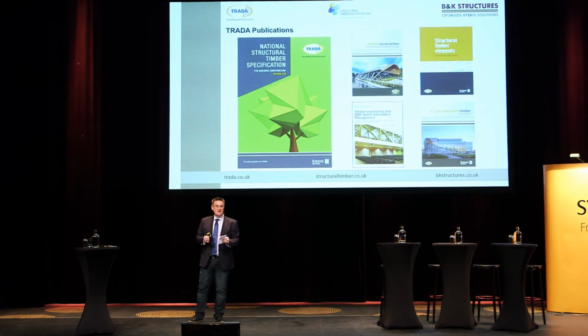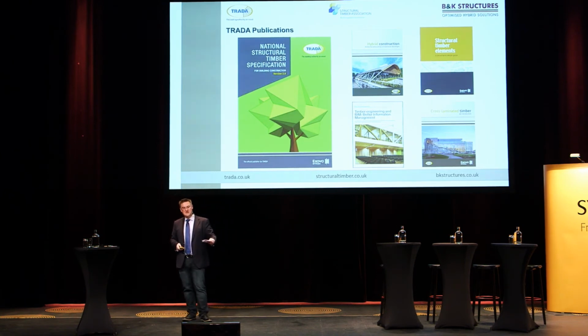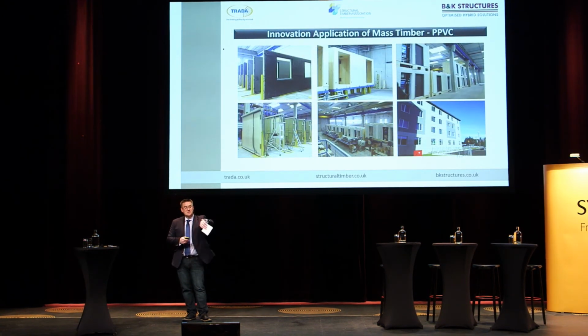So we decided to get a book out through TRADA that will help any budding young engineer who wants to design in mass timber. We've done Timber Engineering with BIM. And more recently, we've had our own CLT handbook, which we're going to evolve. The second version will come out in October at Ecobuild. So I'm just conscious of time. I'm within 5 minutes. That's good.